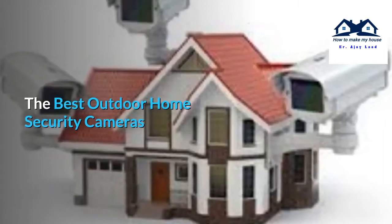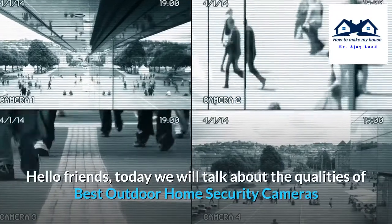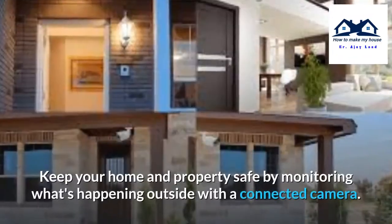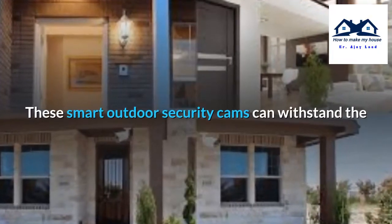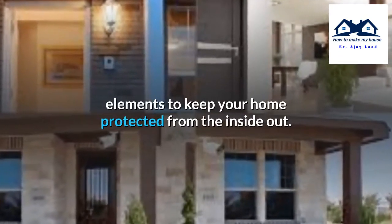The best outdoor home security cameras. Hello friends, today we will talk about the qualities of the best outdoor home security cameras. Keep your home and property safe by monitoring what's happening outside with a connected camera. These smart outdoor security cams can withstand the elements to keep your home protected from the inside out.